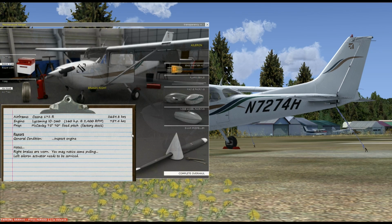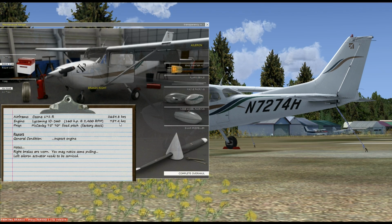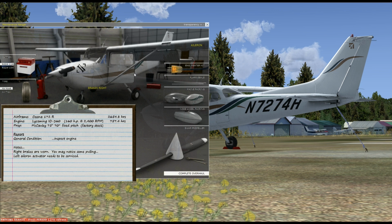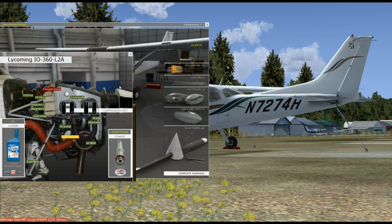Okay. Now, as you can see, this airplane is used, so I've selected a used version of the aircraft with over 2,000 hours on the airframe, 700 hours on the engine. There are some issues that need to be taken care of, so let's look at the engine to start with. Now you'll see that the vacuum pump needs to be replaced because it has completely failed. We need that for our instruments, so we'll fix that up.